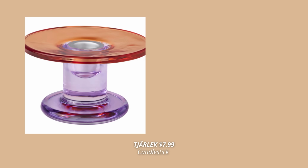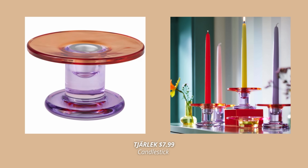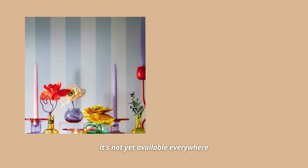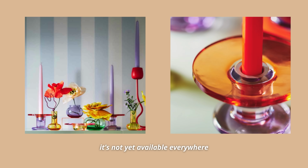Also, this candlestick that sadly is not yet launched in every IKEA store. This one is made in solid colored glass and has a slightly uneven surface that makes the warm colors shimmer a little extra. So cute!